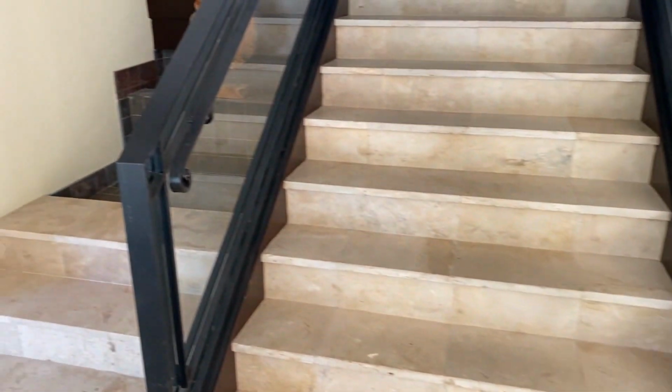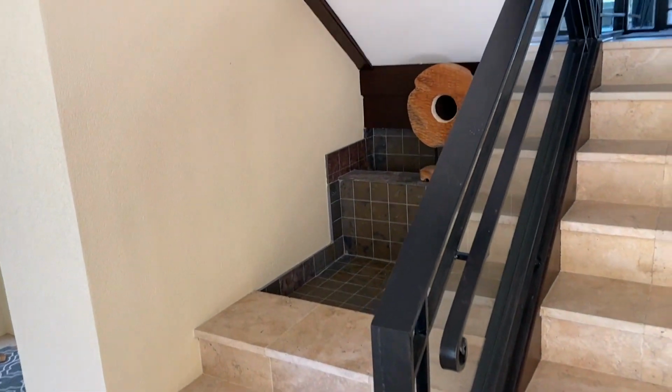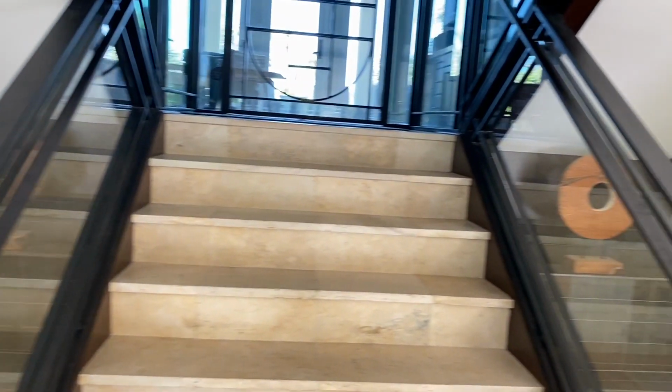So this is really cool. This entrance is not really the entrance to the house. It's the entrance to the entrance. What does that mean even? I don't know. This little water fountain should be working down here, but it's not.